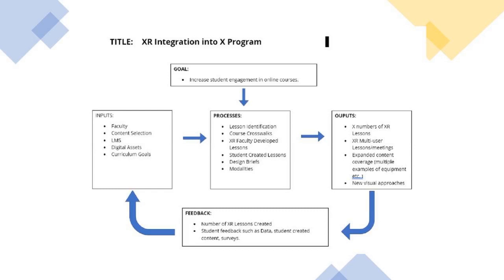And so we look at those outputs that came through the processes that we had, 20 lessons created that were really good, and we believe that those are going to increase student engagement. We had a large number of multi-user sessions that we did with actual students in classes, and we had feedback maybe out of a survey from those students that said, we really learned so much more when we had to take over and present on the topic that we created.